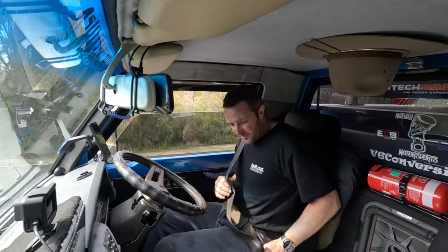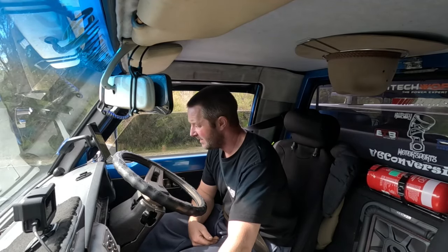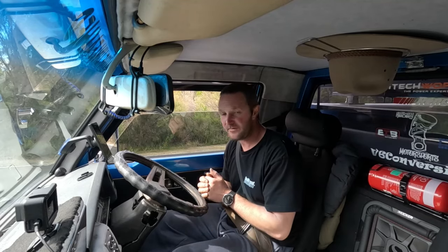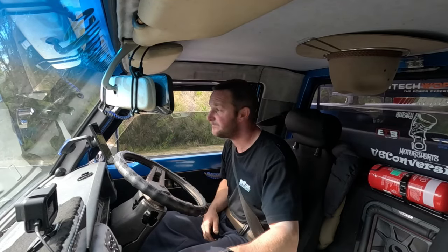Is this going to end my trip already? Do I limp it back to the boat? Just pulled over again, and no more leaking, so I think she's fixed. I'm just going to keep powering on now. We've got about 32 k's to the main road, so hopefully I don't see any big changes in the temp, and I'll check it when we get up there, and hopefully all good, and then we'll continue on.